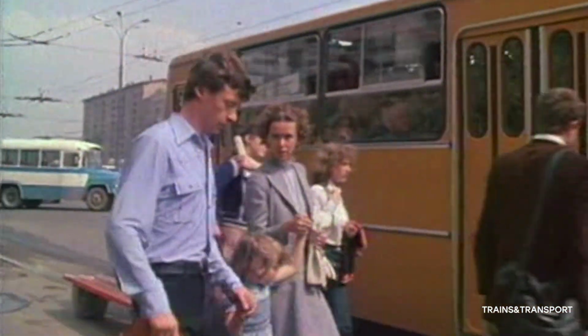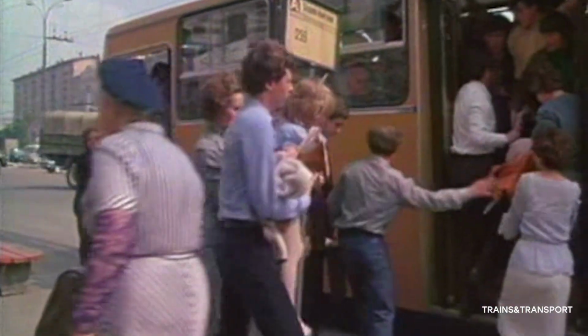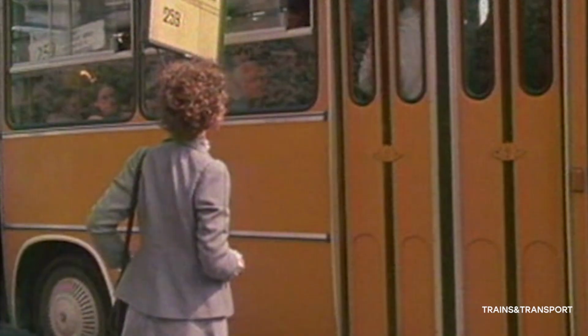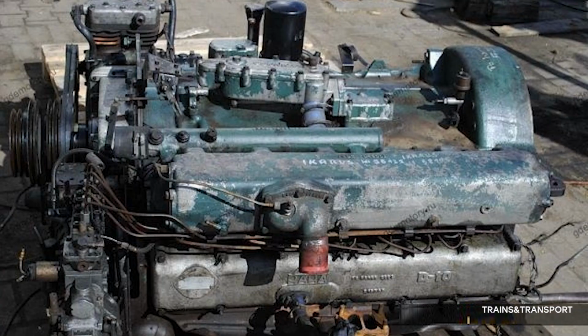Up to 180 people could fit in the bus during the rush hours. Former Ikarus drivers recall that the bus could easily carry 200 passengers. The engine powers the middle axle via a 6-speed manual gearbox. A small selection of 280s were equipped with a Soviet-built automatic transmission.